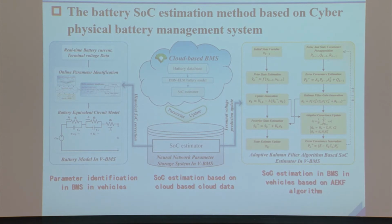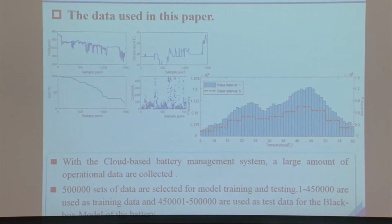The difference is we use the state of charge estimation result in the cloud as an additional observation variable in the algorithm. For the parameter identification and the state of charge estimation process, both the accuracy and the real-time performance of the system can be achieved at the same time by the conjunction working between the vehicle and the cloud.